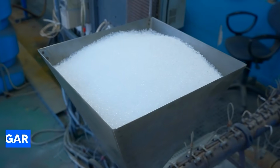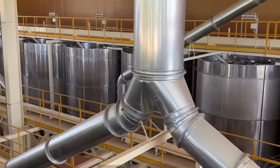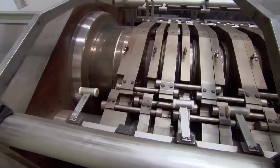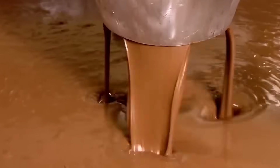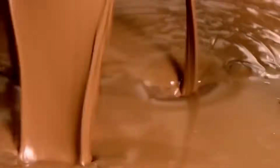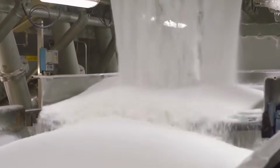While the hazelnut paste is being prepared, the other ingredients are processed in parallel. Sugar, which provides sweetness to Nutella, is delivered to the factory in bulk containers or tankers. Upon arrival, the sugar is unloaded into silos, equipped with pneumatic conveying systems. These systems use air pressure to transport the sugar from the silos to the milling area, where it is ground into a fine powder. Industrial sugar mills are used for this purpose, and the grinding process ensures that the sugar particles are small enough to dissolve uniformly in the mixture.